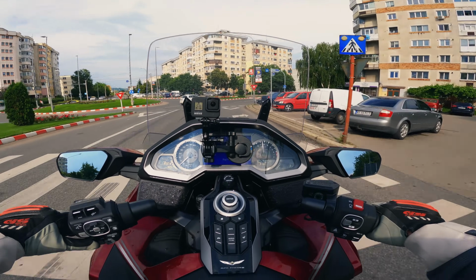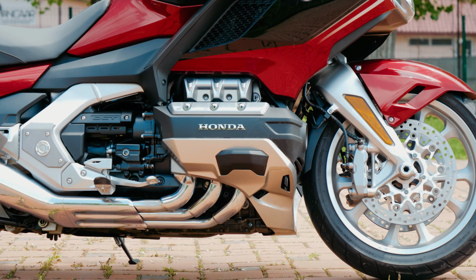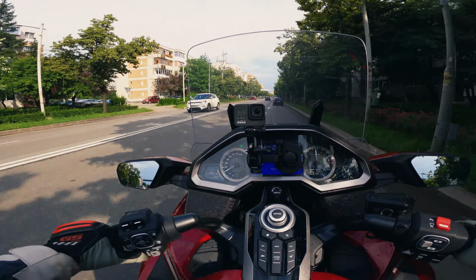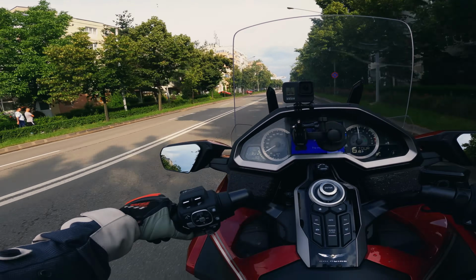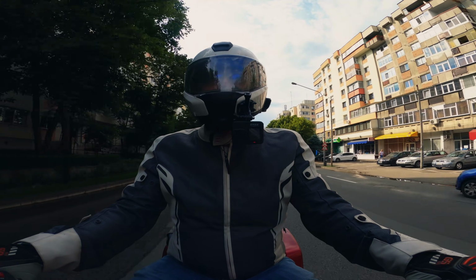The DCT, I mean, Honda's worked on this for, if I remember correctly, something like 20 years. So they've really refined it, and I'm happy with it. The Africa Twin was the first bike that I rode with DCT, and I had no complaints on that. And on the Goldwing, it's beautiful.